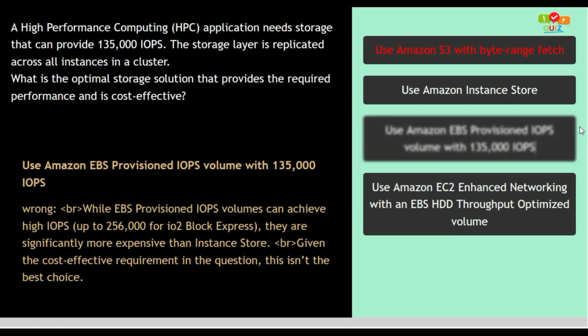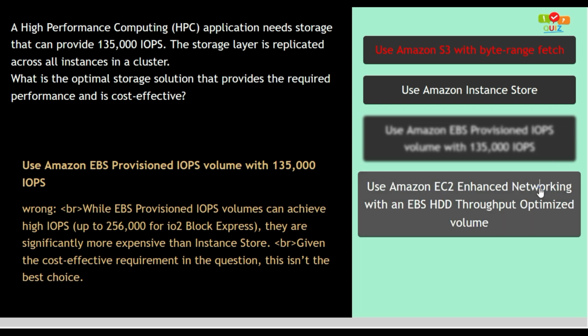Option 3, use Amazon EBS provisioned IOPS volume with 1,35,000 IOPS. This option is also wrong because while EBS provisioned IOPS volumes can achieve high IOPS up to 2,56,000 for IO2 Block Express, they are significantly more expensive than Instance Store. Given the cost effective requirement in the question, this isn't the best choice. Okay, so option number 3 is also the wrong answer.